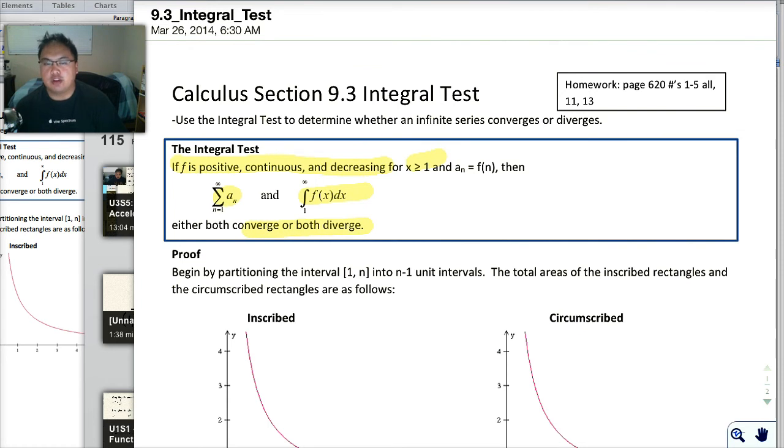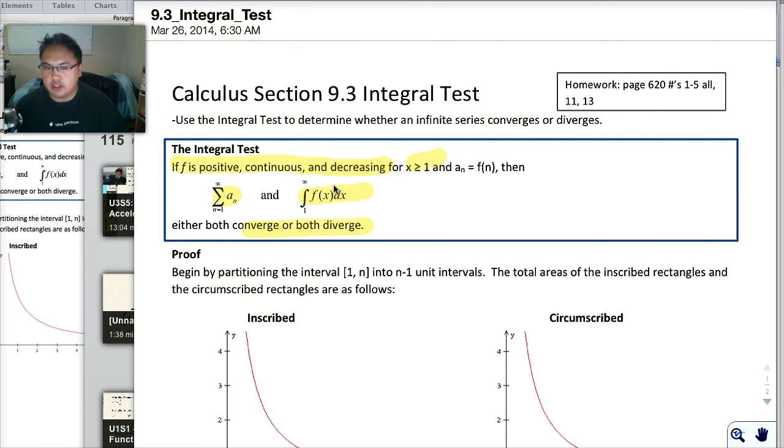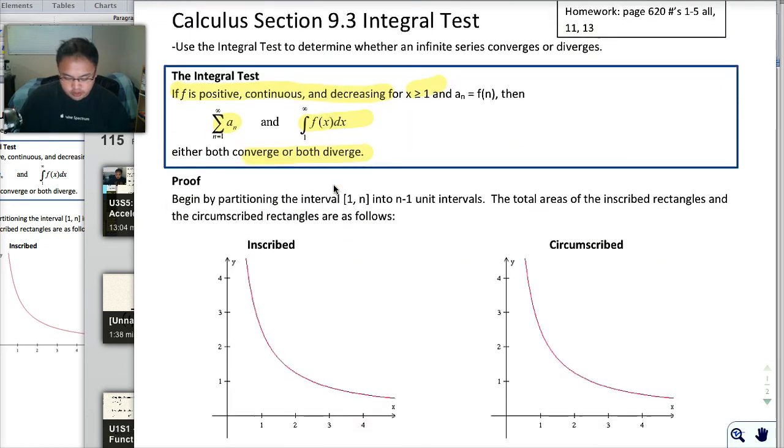So with this test, basically you find a function and check if it hits the three categories: positive, continuous, decreasing. Step 1: does it hit all three? If that's true, you take the integral, and if the integral diverges, the series diverges. If the integral converges, then the series converges. So we're going to do an example here.